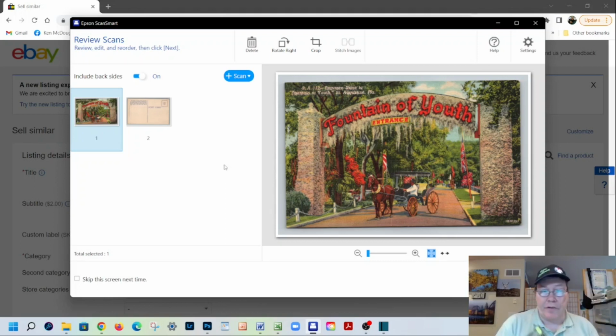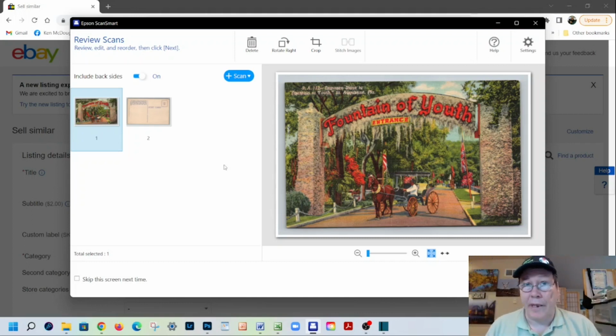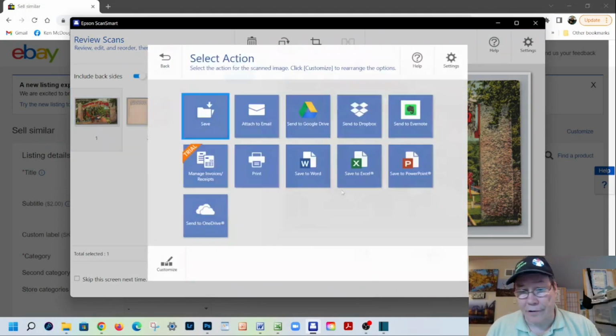I get these little stickers locally here at the store. I pay like $1.25 a package for them. And whenever they get them, I buy like 5 or 6 packs. Because if you try to buy these things on Amazon, they're like $7.50 a package. It's crazy. Okay, so we're going to go next.